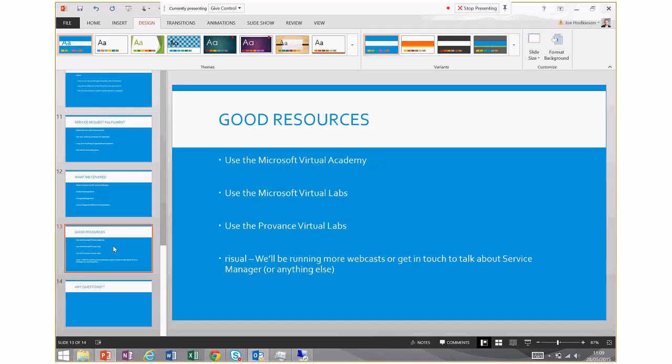Okay, finally, some good resources for Service Manager. It's Microsoft Virtual Academy. There are quite a few Virtual Academy tracks on there for Service Manager now, and also there's a track on there for using Service Manager with ITIL, which can be quite nice to tie the two things together. There's Microsoft Virtual Labs, so you can jump in and actually start to lab some of this up without worrying about it breaking your production environment. You can just do it in a sandboxed environment in Microsoft. So just do a search for that. Or I've mentioned Provance a couple of times.